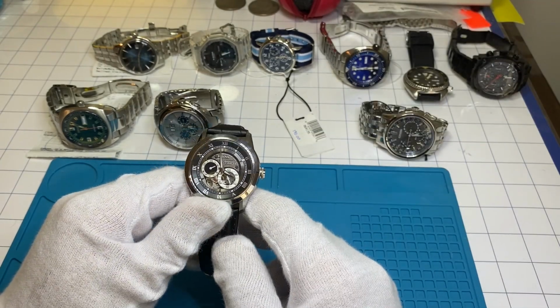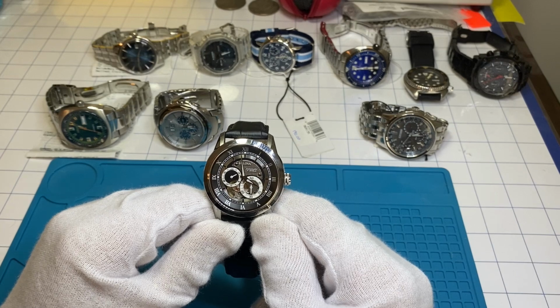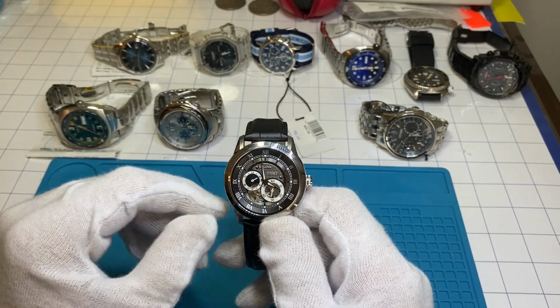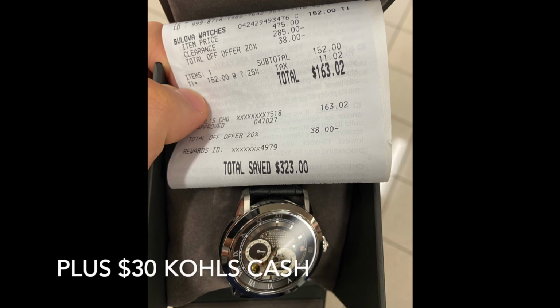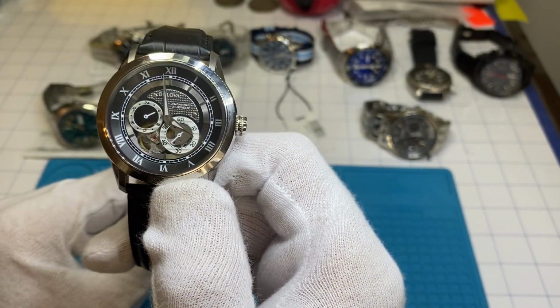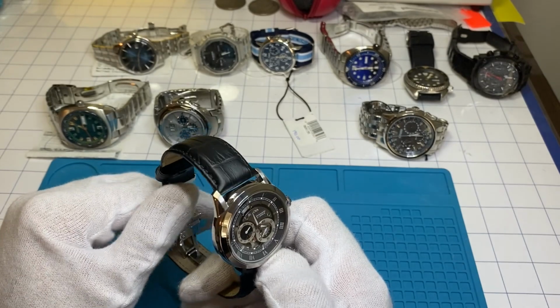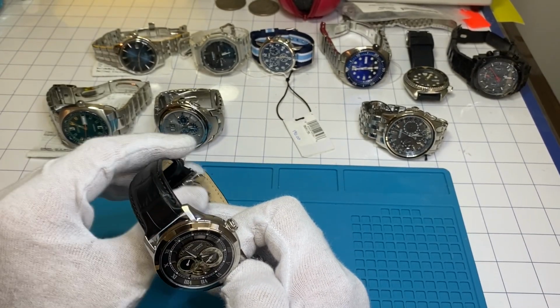It actually ended up coming out to 152, and I believe that was after a Kohl's Charge event. I'll probably put the receipt up so you can see it. Yeah, it's got that little open heart thing too. It's kind of cool. You can see the balance wheel going back and forth there. So yeah, 152, and then you can count in $30 in Kohl's Cash there.